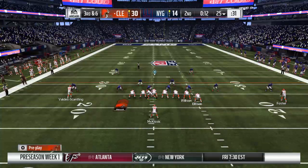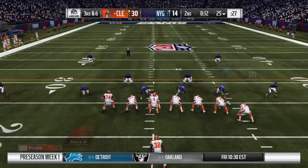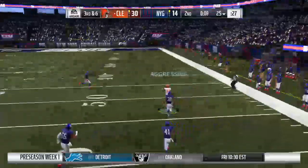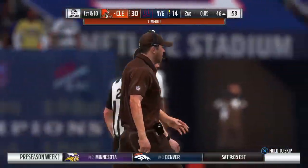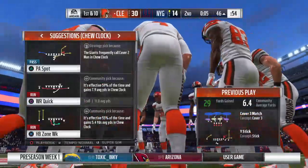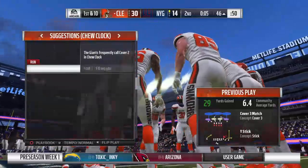Hurry up, here we go. Blue 90. Blue 90. Daniel. Man open, that's Robert Foster complete. And he'll be taken down, but not before they work it across midfield. And this offense going to elect to burn a timeout with 5 seconds remaining in quarter number 2.